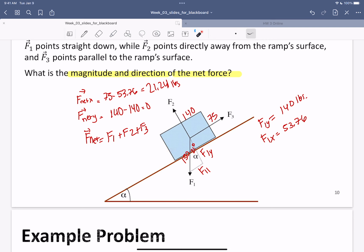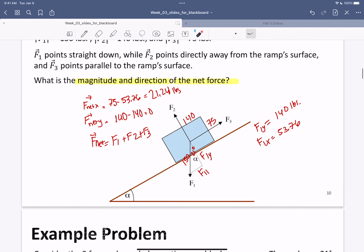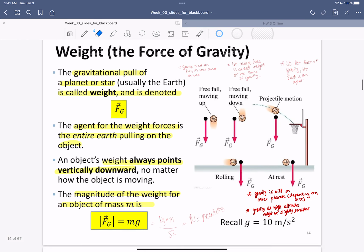And so if we're calculating net force, F net x, for example, the forces that would be acting in the x direction would be that F3, FGX, and then your FKX. So if you were to set it up, you'd say F3 minus FGX minus FKX, right? And then throw in your magnitudes and stuff, like I said earlier. So that's the tilted stuff too.